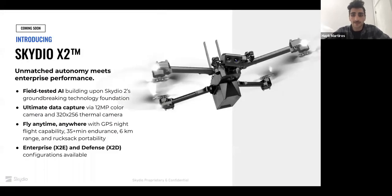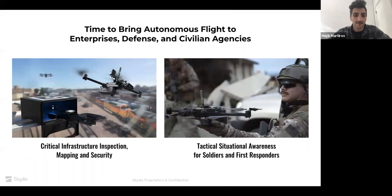And then we're now gearing up for the release of our Skydio X2 platform, which is a larger, more rugged, more secure platform for enterprise commercial use cases. The core electronics and the software are very largely the same, but it has longer range, longer flight time, has a thermal camera, so all these things that become important. And I'm not going to go much into this.